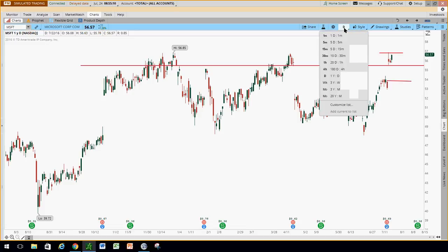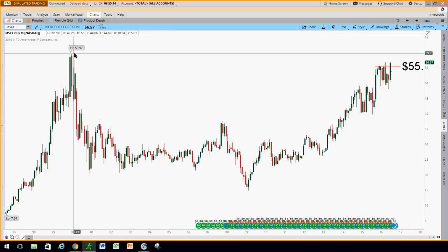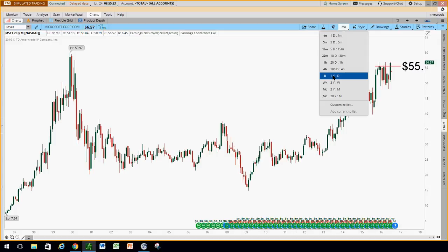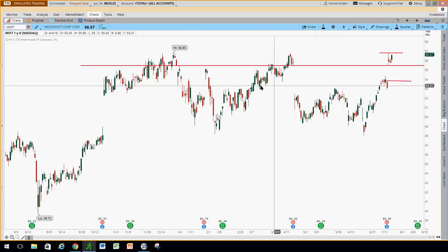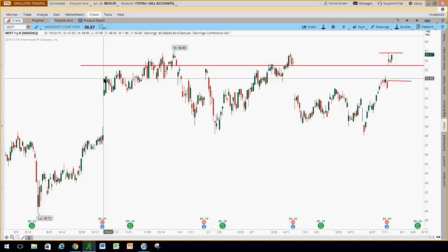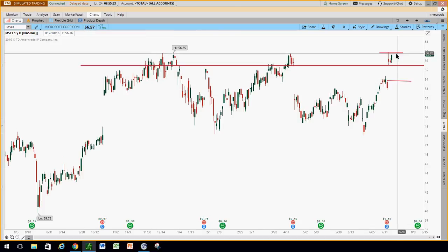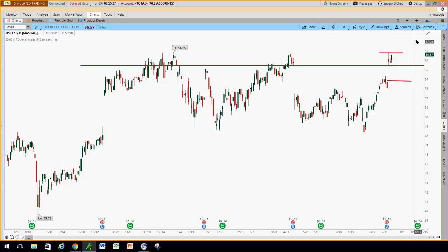Let me double check that on the all-time highs. No. So I take that back. It's not the all-time highs. 59.97 is the all-time high. So I take that back. But again, if we look at the daily chart, we're looking at Microsoft. If it should cross and close above here, just like it did right here when it closed above that high after earnings, chances are very high that we will be expecting this market to keep on going higher, day to day, week to week.